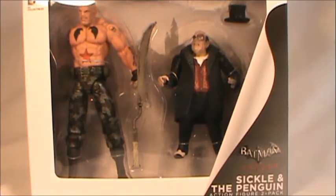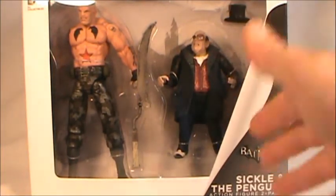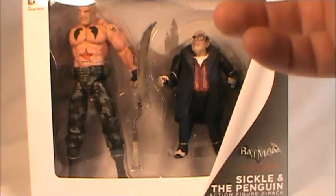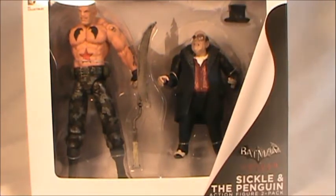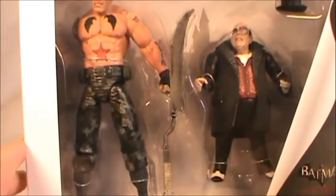They are still available on Amazon right now for $12. There's a couple different listings on Amazon, so make sure you pick the right one. I think the average price is anywhere from $40 to $60. I think there are 3 listings, one for $12, one for $43, and one for $60 something. So obviously, get the one that's for $12. You could sell the extra one off or do whatever, but I'm real happy to have him. Sickle's the main reason why I picked this up.